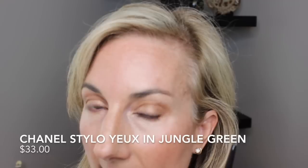So I thought we would start with the Jungle Green. I am gonna come up here and we are gonna line the Jungle Green up a little thin line up at the top here and also in the waterline. So part of the reason I love these STYLO YEUX, I think they're worth every single penny. Number one, they last forever and they also stay in place. So these are fantastic for more mature eyes.